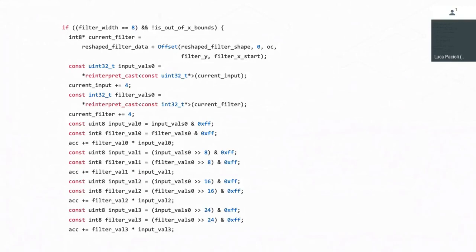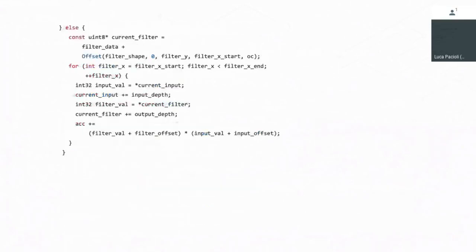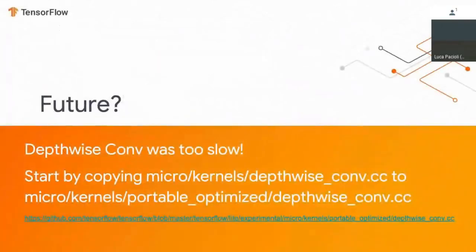If I yelled at this enough, it actually gave me the result I was expecting. So the nice thing about that was it was pretty straightforward to do.